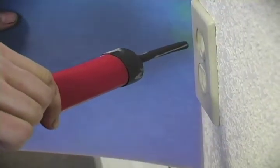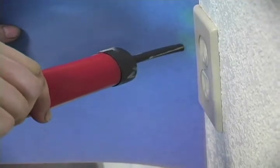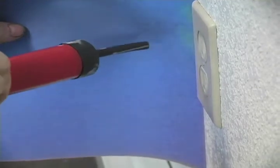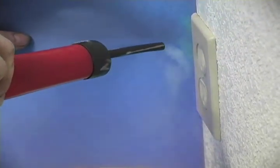We have the house under negative pressure. It is pulling air in from the outside. So this smoke is being pushed away from this outlet. You can see the air pushing in through this hole.